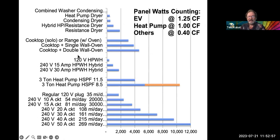And then this is my graph just comparing how do these things stack up in these different end use categories? So this plot is the counted watts on the panel from 0 to 12,000 watts. And then these 5 groupings are end use groupings. Like this bottom one is car charging. This second one up is space conditioning, heating and cooling. This one is water heating in the middle. The cooking is right above that, and clothes drying is above that.